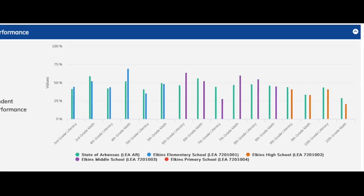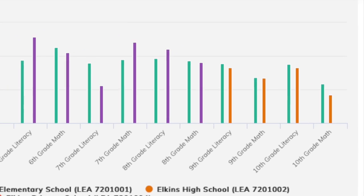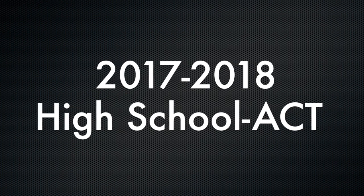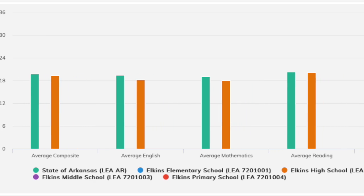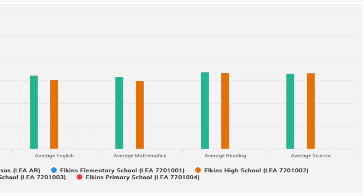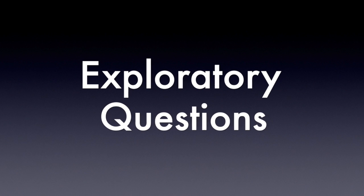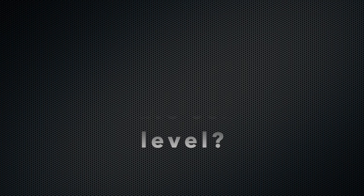Once students reach the 9th grade, they're no longer reaching the state average at any level in either subject. Unfortunately, this trend remains true for the 11th grade ACT results. Reviewing these trends brings up some questions that must be asked before they can be answered.